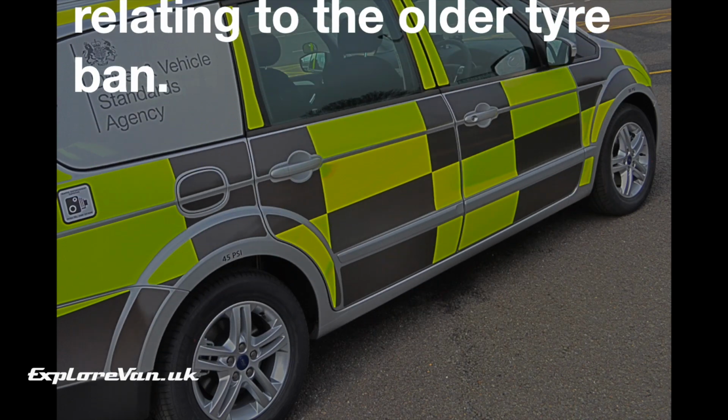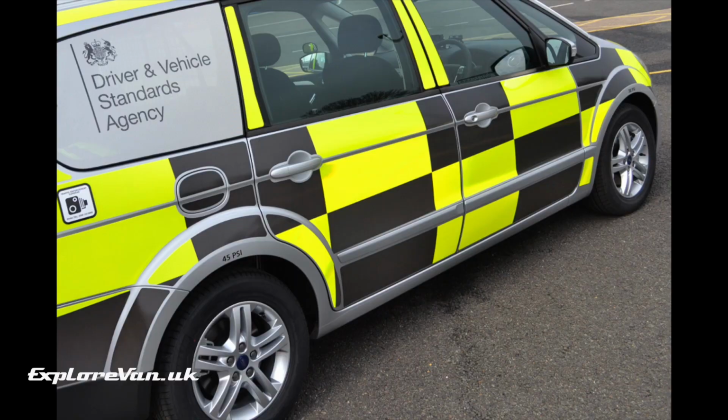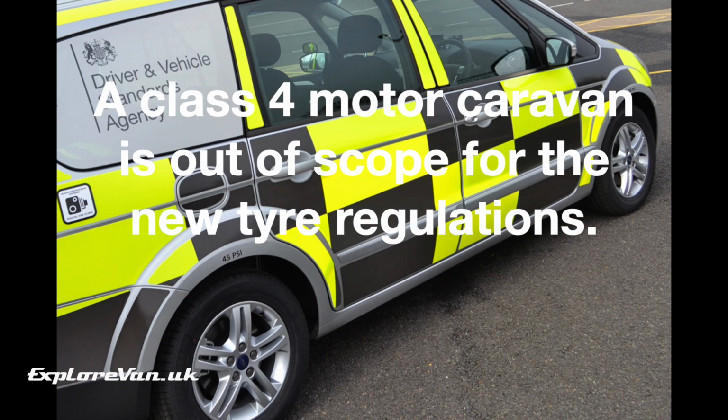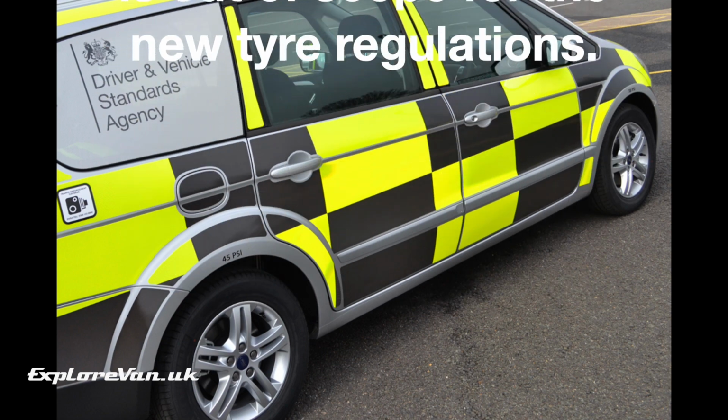If your vehicle has a maximum authorised mass of over 3.5 tonnes, it gets a bit more complicated. If your vehicle is classified as a Motor-Caravan on the V5, the DVSA say a Class 4 Motor-Caravan is out of scope for the new tyre regulations.